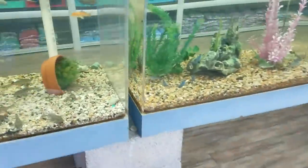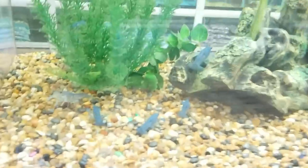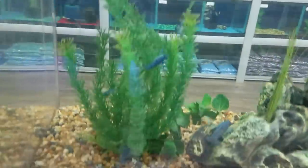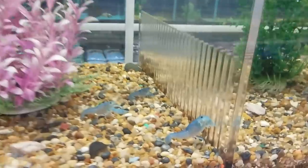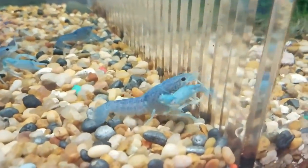We have to go ahead and look at the other side. Look at them. Oh my goodness. It must look so cool from above. Look at that. It's like a Christmas tree full of blue lobsters. So many babies. I'm hoping one day we can make a whole bunch of you.